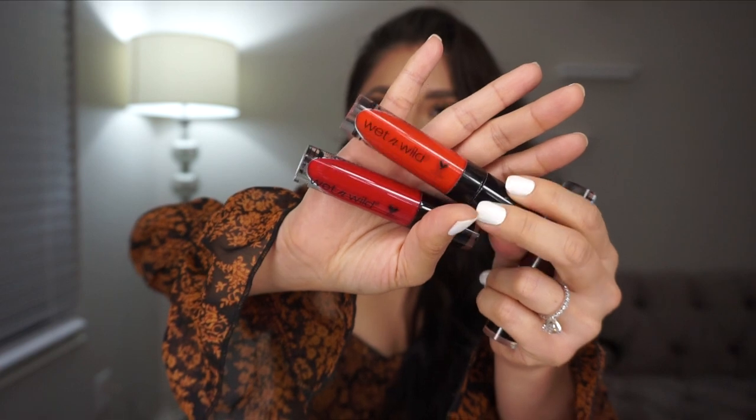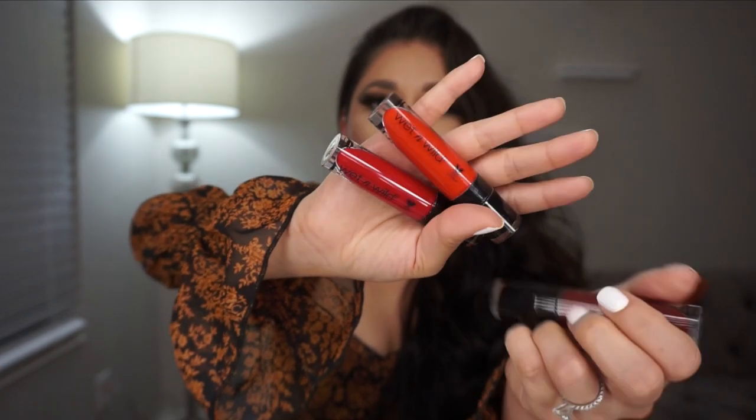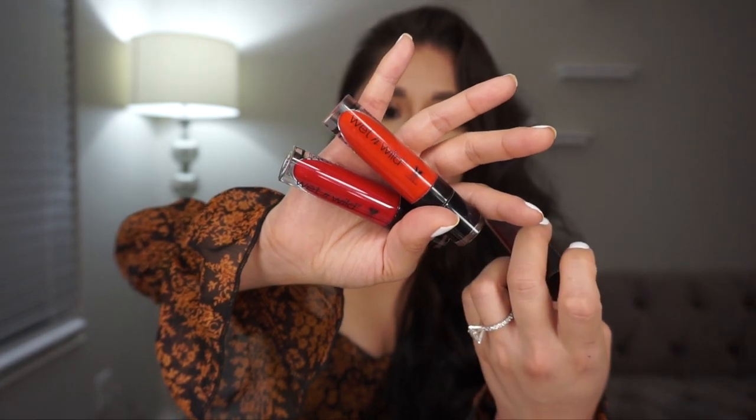I personally love Nudie Batutie, which I don't have on me right now. I also have this orange one right here, and it's in the shade Flame of the Game. Love, love, love this shade. And then the vampy shade that I love is in Video Vixen. $4.99. So crazy.